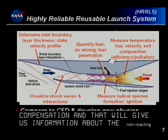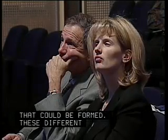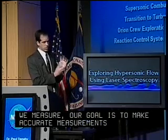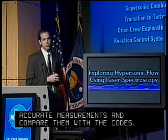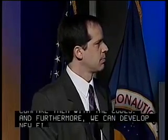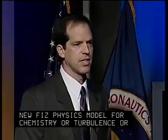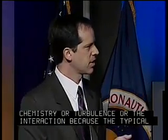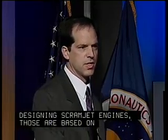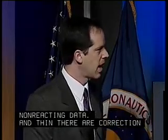So for these different quantities that we measure, our goal is to make accurate measurements and then compare them with computational fluid dynamics codes. Furthermore, if we have good quality measurements, we can actually develop new physics models, for example, for chemistry or turbulence or their interactions. The typical models used in designing scramjet engines are based on incompressible subsonic non-reacting data, and then there are various correction terms to try to make them applicable to these flows. But most of the data sets they're based on are not in the regime they're being used in now.